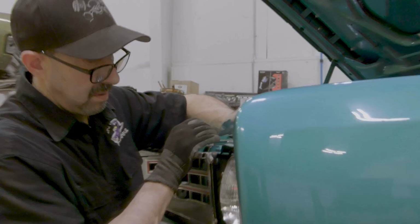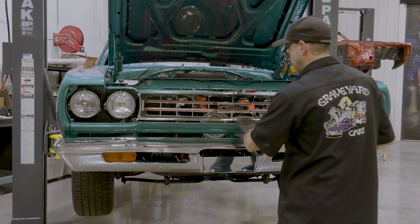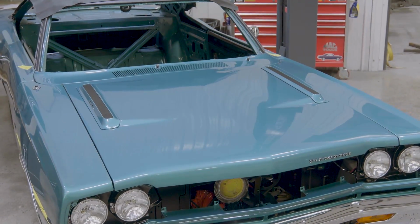Stay tuned. Dave begins the final assembly on a beautiful 1969 Seafoam GTX. And the mystery surrounding Mark's and Will's confessionals is finally revealed.